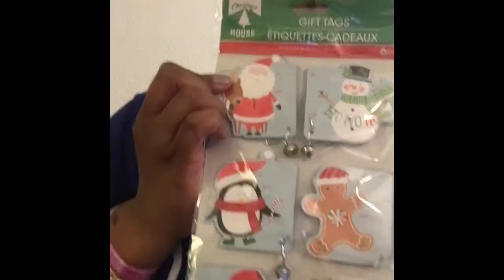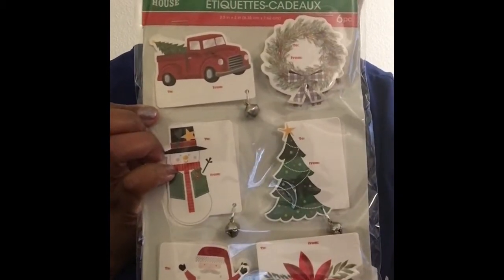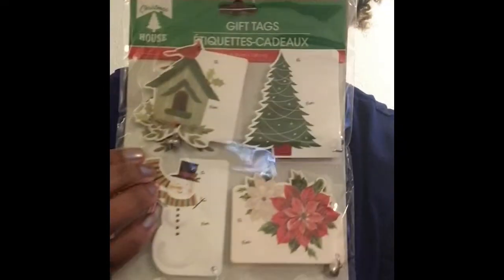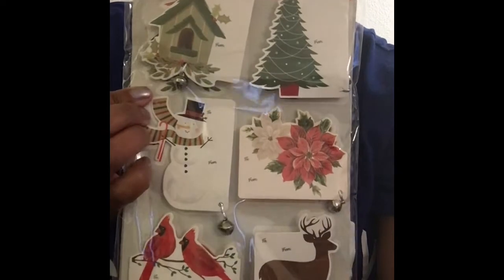And then these. Oh my goodness. These have bells. You hear that? Jingle bells. So you got all kinds of different characters there. Beautiful. It's only six in these, guys. But, oh my goodness, these are so adorable. Y'all, I'm telling y'all, you better snatch it up as soon as you go in the store because they are not going to be there long.